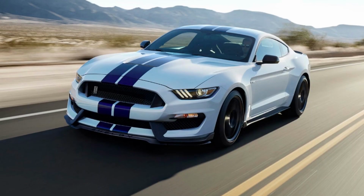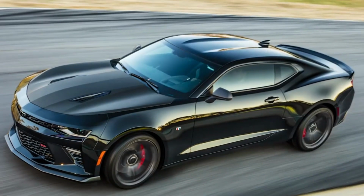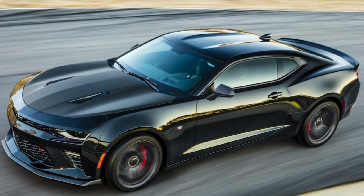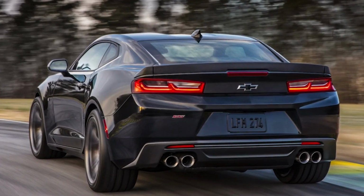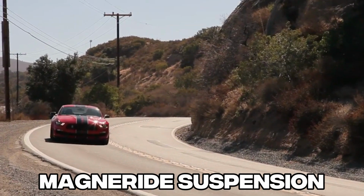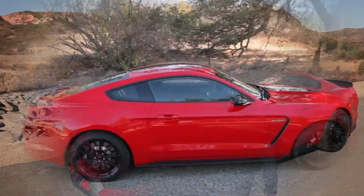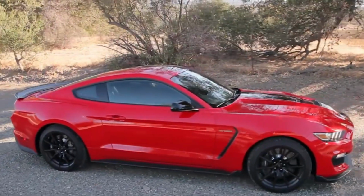But the GT350 isn't just about raw power. Ford designed it to dominate on the track. Its lightweight construction and advanced aerodynamics, think functional air vents and fierce front grille, help it slice through the air with precision. Then, there's the MagneRide suspension, a game-changer for handling. This system adjusts in real time to road conditions, keeping the car glued to the pavement whether you're cornering at high speeds or cruising down the highway.